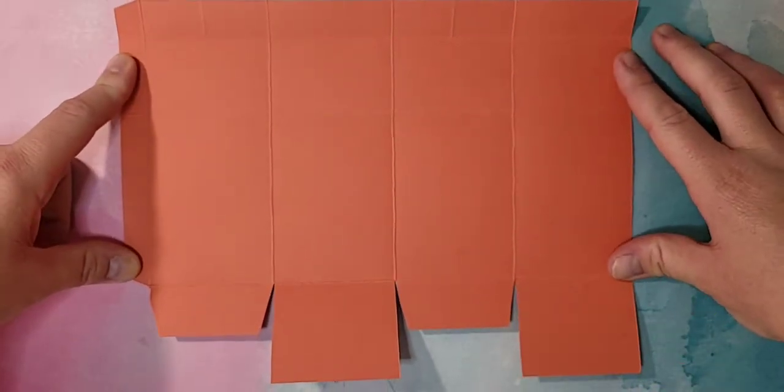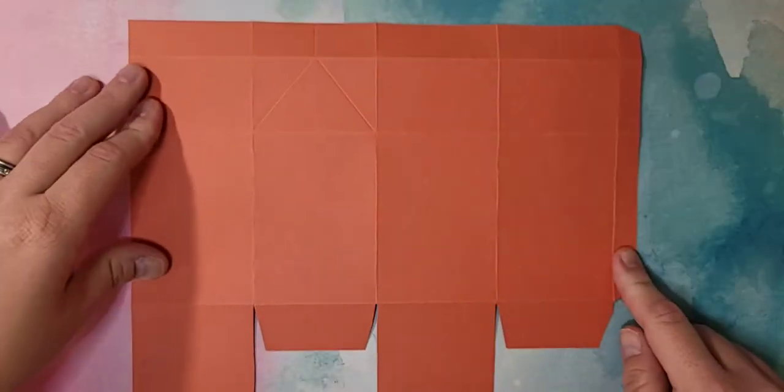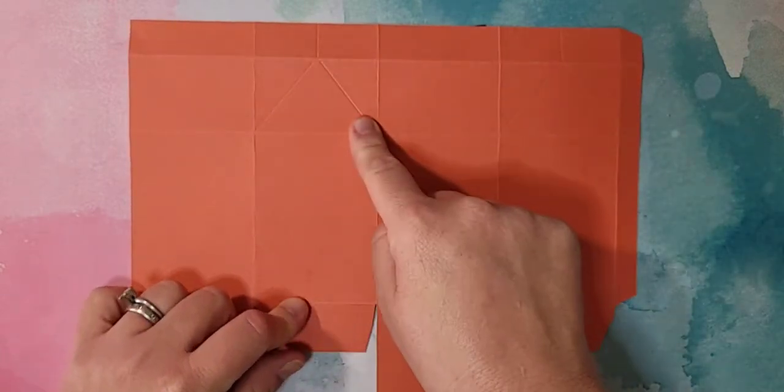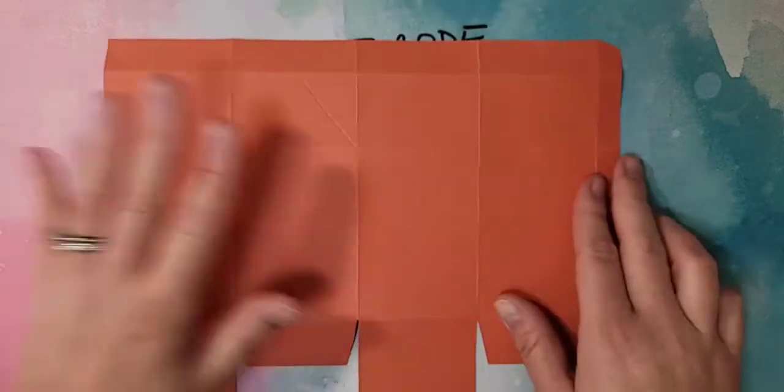So I hope we can get all of that on camera. So this is how we scored it. This is that 1/2 inch line over here. We've trimmed up these. These are the same that we scored that triangle on. And that's basically it. Really simple trimming.